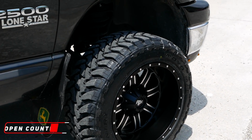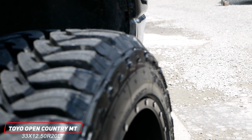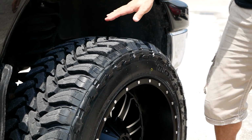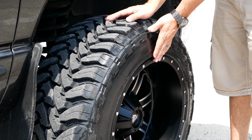And then for tires, you see the Toyo Open Country MT, so it's their mud tire. And that's gonna be a 33 12.5. So she's 33 tall, 12.5 wide. A lot of guys say, well, it's a Ram 2500, why aren't you going with 35s? It's because he wanted the 12 wides.